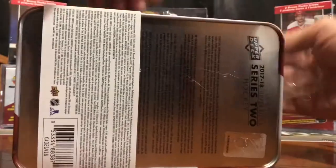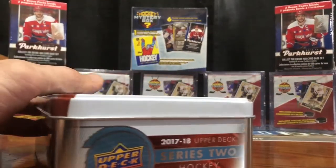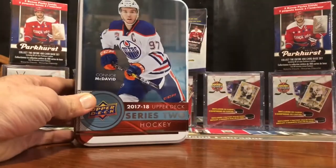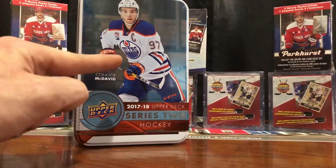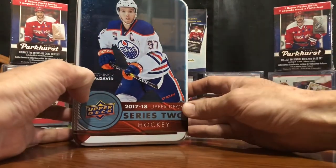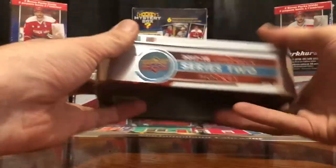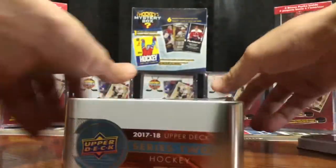Busting the tins open. I had to bust this open, got this as a gift from a special friend, Penny Marie. She picked it out in my last video. She said, open that up. And here I am, opened up, busting the guts out of it. Connor McDavid on the front. Looks pretty cool. Like I said earlier, we got 10 packs in there anyway. Here we go. We'll see what we got in it. Let's check it out.